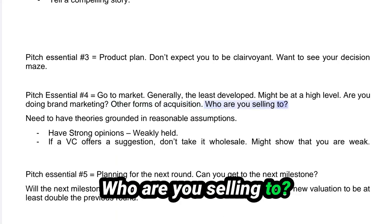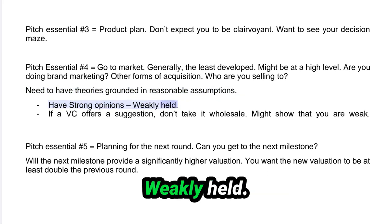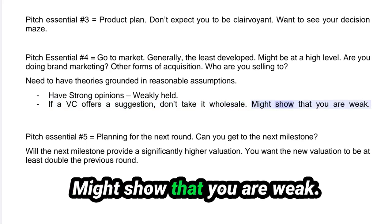Who are you selling to? Need to have theories grounded in reasonable assumptions. Have strong opinions, weakly held. If a VC offers a suggestion, don't take it wholesale. Might show that you are weak.